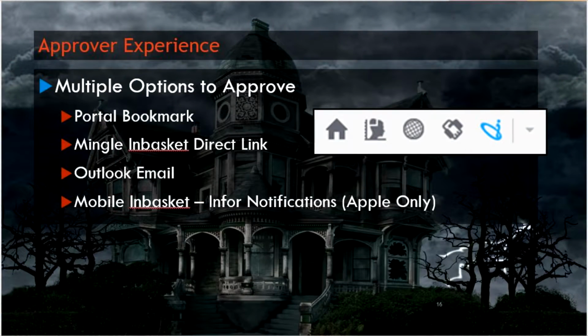So the approver experience. If you are utilizing requisition approvals today, there's a couple different things to think about with the latest and greatest version and with Mingle in mind. With Mingle, now there's the ability to link directly to your in-basket and Requisition Center right in those top links. So definitely something we'd recommend looking at. You also can utilize IPA to enhance the email notifications that are sent out. So you can have buttons for approve, reject, and unrelease. And also there's mobile notifications that can be utilized for approvals on the phone as well.